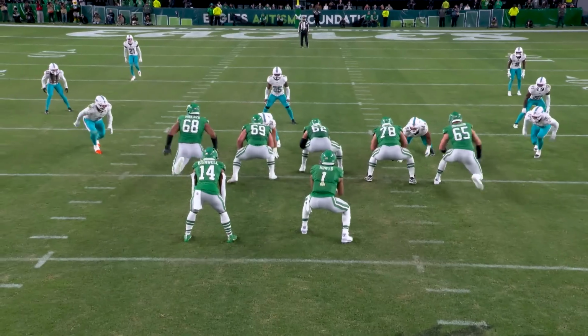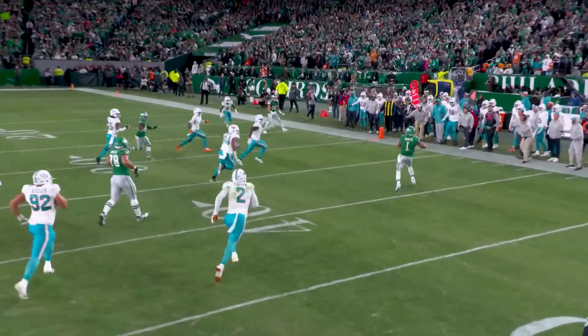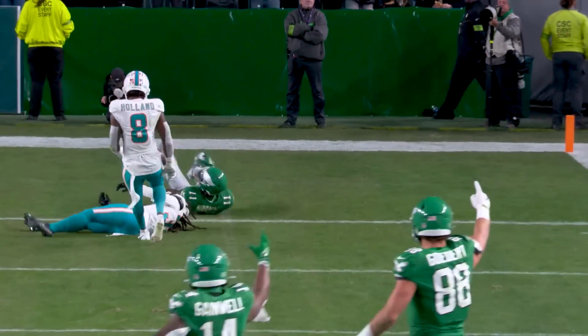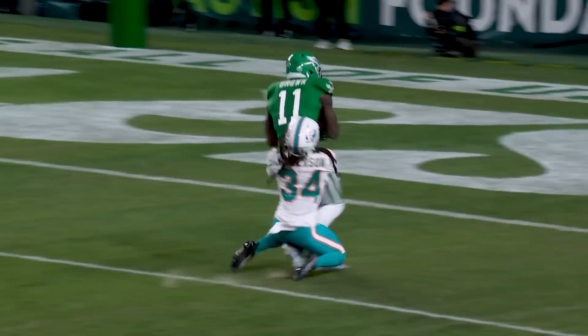This goes 32 yards. Jalen Hurts runs it in on a brotherly shove on the very next play, and the Eagles extend their lead. Outstanding job from Jalen Hurts, and A.J. Brown on this play becomes just the second receiver since the merger in 1970 to have 125 yards in 5 straight games. A.J. Brown on an absolute tear. Jalen Hurts delivers in a big way.